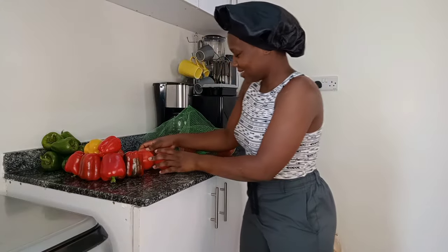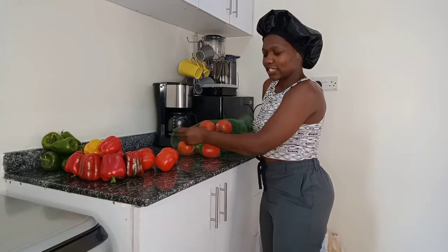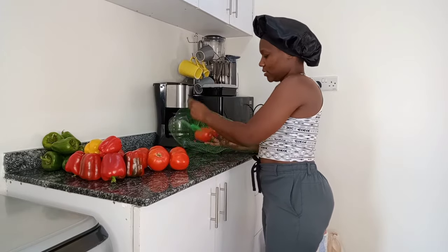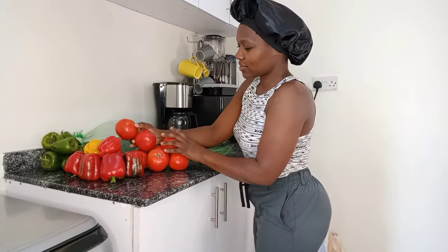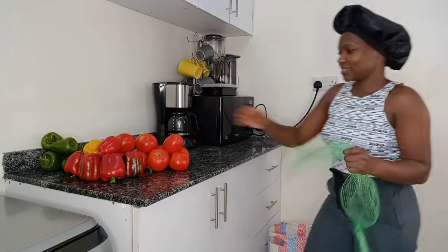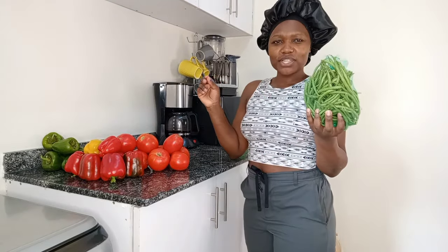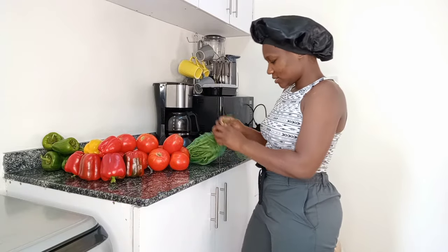Okay. So it is a good deal on tomatoes. I think it's a good deal on this one, on tomatoes. So that's it. And then the second thing is this. This is mishiri, green beans. Mishiri is what it's called.